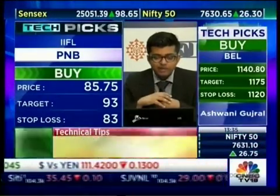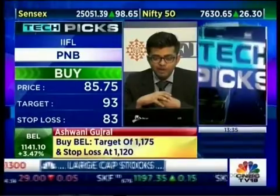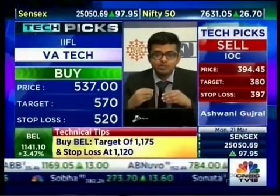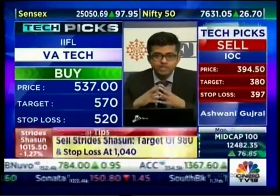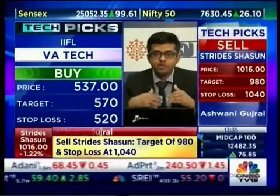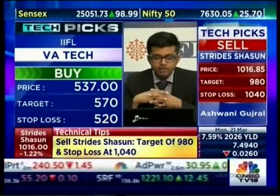Second recommendation is buy on Vakrangee. Now see, Vakrangee has given a breakout from a flag pattern. Now flags are generally considered to be continuation patterns in nature, so we expect the recent run up which we had just a couple of weeks back to continue on the upside. So buy Vakrangee for a target of 570.